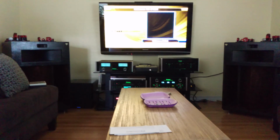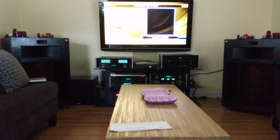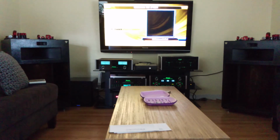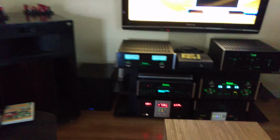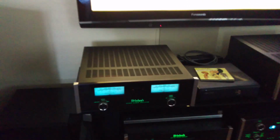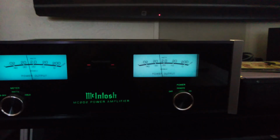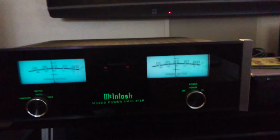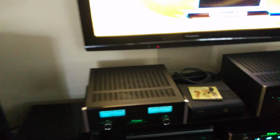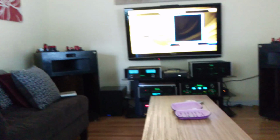It's really nice listening level. Barely using the 200 watts available. See, we're using only about 2 watts compared to the 200 that are available.